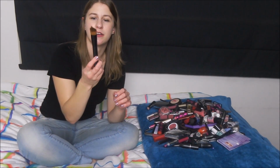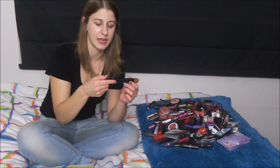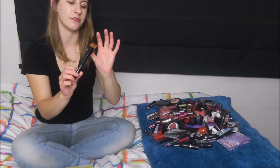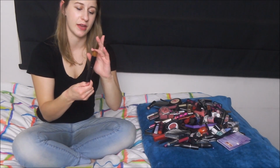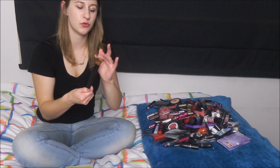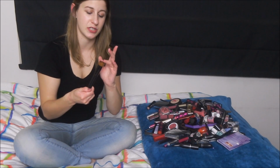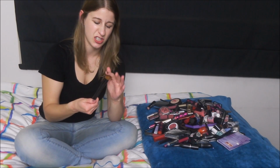So this one I know I definitely want to get rid of. This is the Artiste BB cream brush, and I don't know how well you can see from over there, but it's just completely out of shape. There's hairs coming out everywhere, and it's caked with product. Even though I've washed this at least twice since I've used it to try and get rid of it, it's just not coming out. So this one's definitely going.